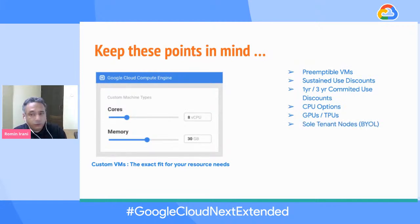Sole tenant nodes: if you want to bring your Windows workloads over to Google Cloud, but you are still looking at bringing your own license, we continue to provide sole tenant nodes, so you can have this as well as be compliant vis-a-vis your Windows licenses. We recently also introduced an OS patch management service. So should you want to do it across a fleet of VMs, you can actually use this service for that.